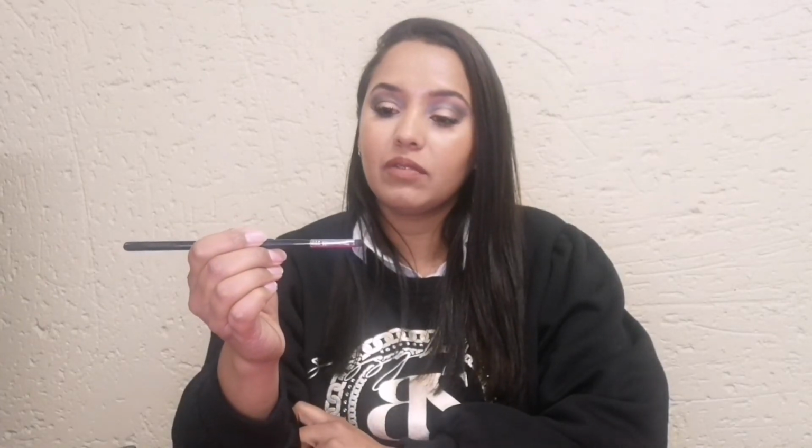For the final brush, I have the E65 brush. This is a small angled brush, and this is definitely the best brush that I have ever used for eyeliner. So this is for cat eyeliner and all those good things. A lot of brands do have a very similar brush to this, but I absolutely love this brush for winged eyeliner. There's something about the shape of this brush that just makes it so easy and seamless to do. So if you do love winged eyeliner, definitely get a brush like this.